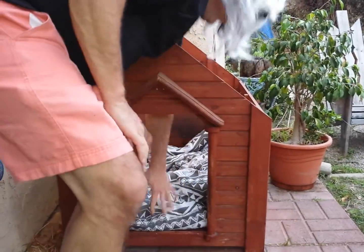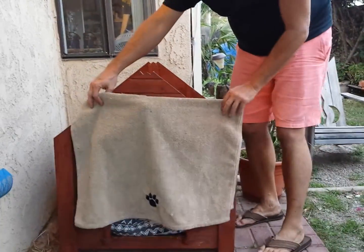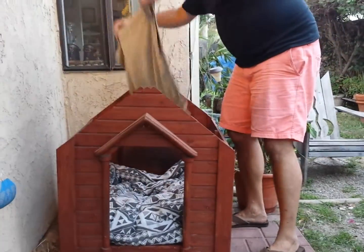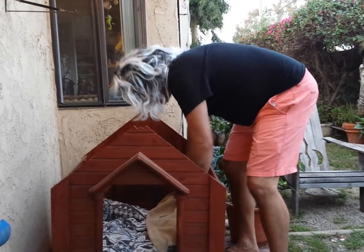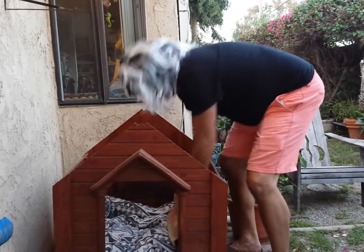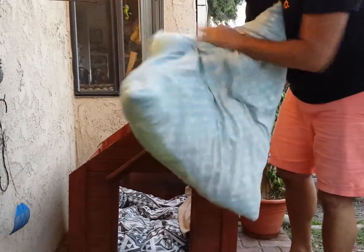Okay, being careful not to block the ventilation. Special welcome home doggy. Doggy blanket. And to keep her warm, last but not least, her favorite pillow. All washed, nice and clean.